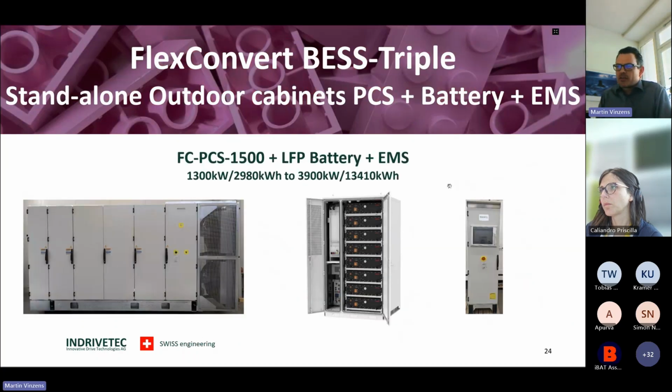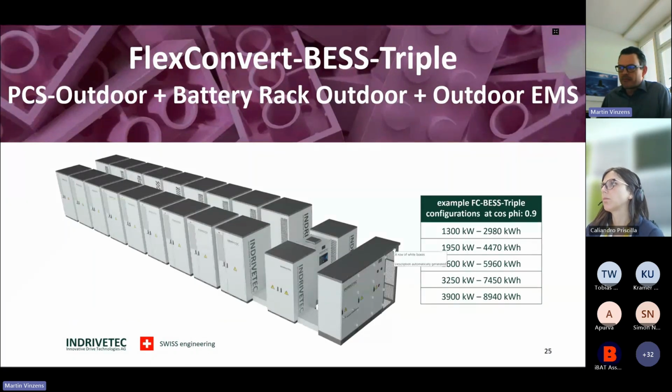So the triple solution, that's with the 1500 volt technology, 3-level. We have here as an example 2.1 MVA outdoor inverter, then the outdoor battery racks and the energy management, as well as an outdoor cabinet. This can be used as well as a plant EMS, and you can combine this then to such kind of setups like here: inverter in front, energy management, combiner cabinet for the outdoor racks, and then lineup of the outdoor battery racks. And this you can combine in all kind of settings, C-rate 1, 0.5, and up to 9 megawatt hour per block.